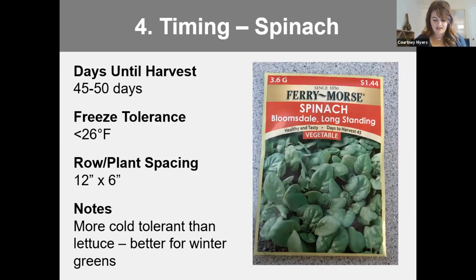Spinach, similar to lettuce, takes 45 to 50 days. So that will put us at September 24th to 29th. On your calendar, let's go ahead and choose September 24th for spinach as the last day you can plant your spinach. Good thing about spinach is it's a lot more cold tolerant than lettuce, so you can generally harvest this one more into the winter than you can lettuces.